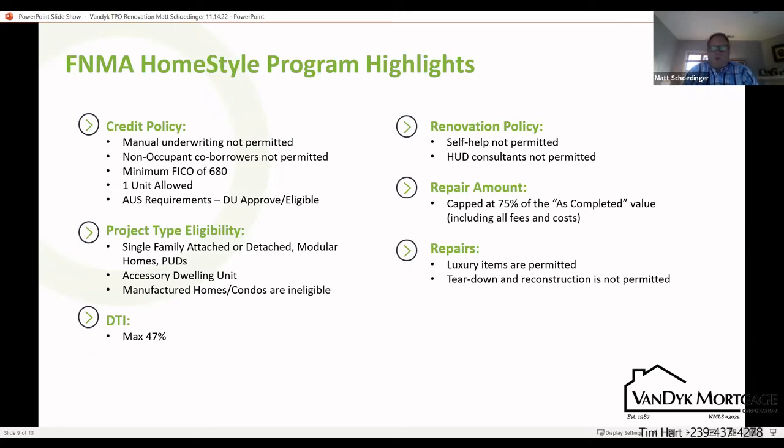But again, here's what's a win here. We can do full luxury items. If you want to put in a pool, a pool house, or a pool with an ADU, you can do that on this loan. And again, it can go up to 75% of the completed value. So this is where the really big win is.